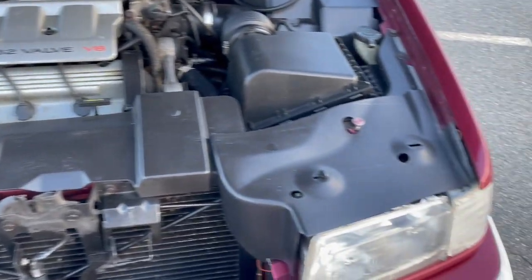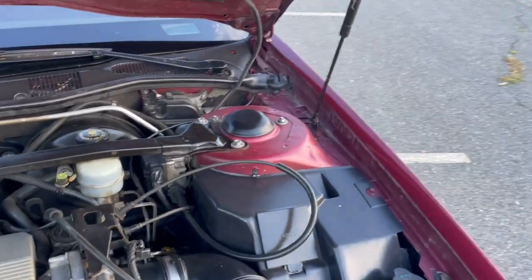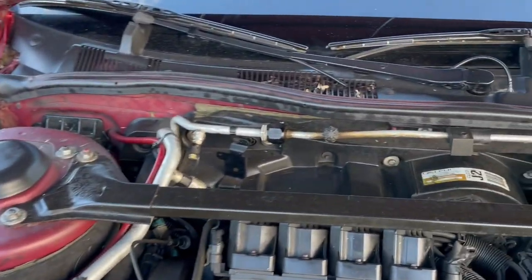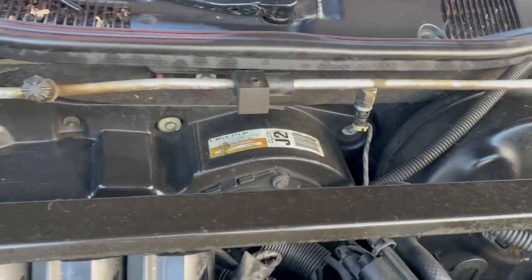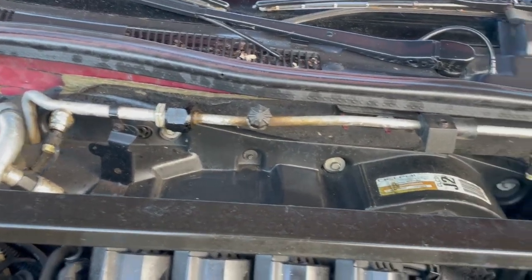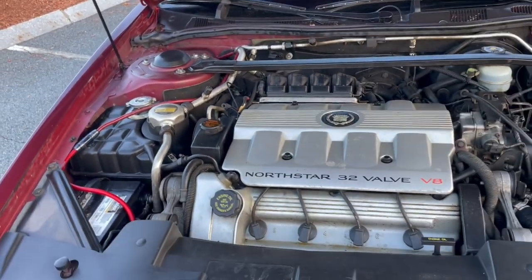I wish I could say that about my '99 Eldorado convertible, my high mile one. But it has no issues and the motor's staying put at the moment. And as you can see, right back here, you're going to see a lot of times on these cars, this rear heater box cracks on a lot of them because there's so much heat back there. And this one's in great condition. Something just jumped out at me.